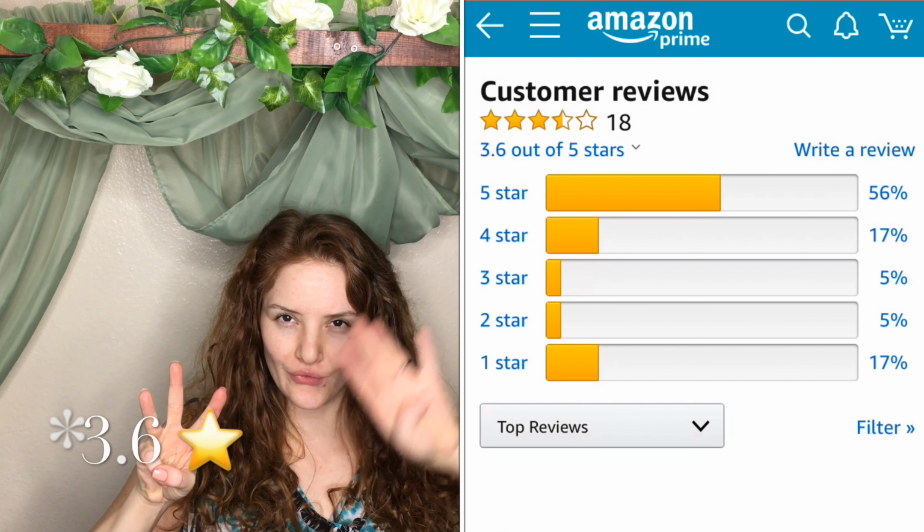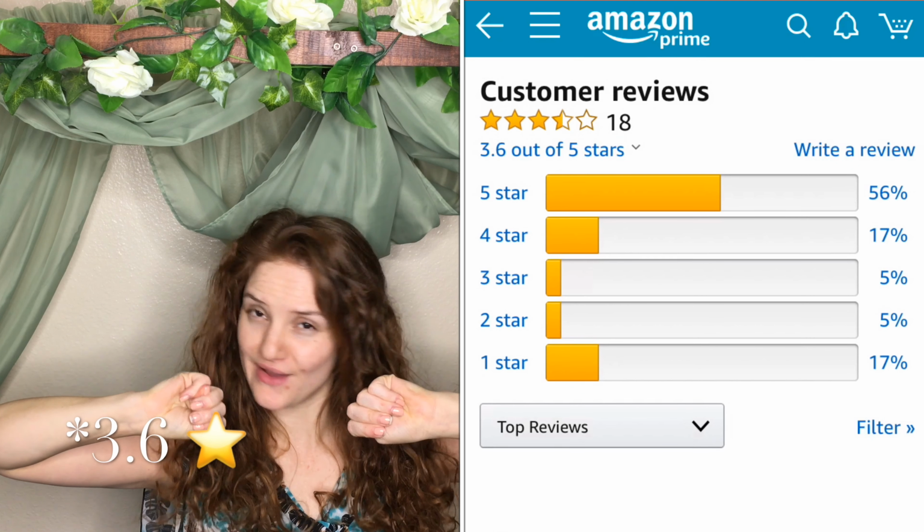As a Prime item, this is $16.98. Along with the price, though, it is a really nice fabric. It's not one of those super thin fabrics that's going to die on you real fast, so that is a plus with this. It does have a 3.4 out of 5-star review.